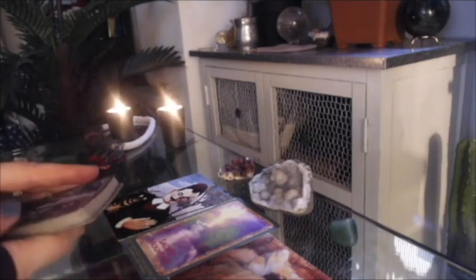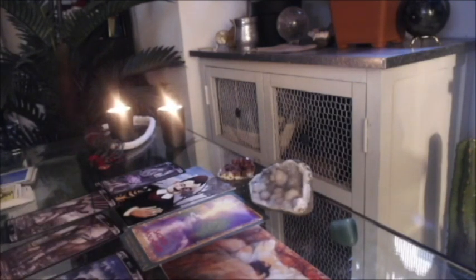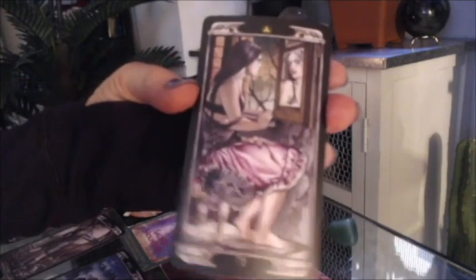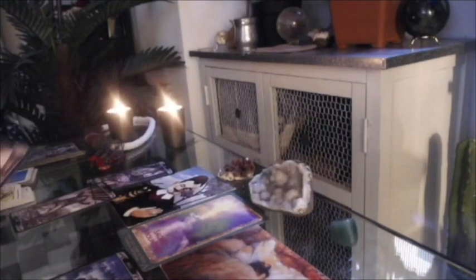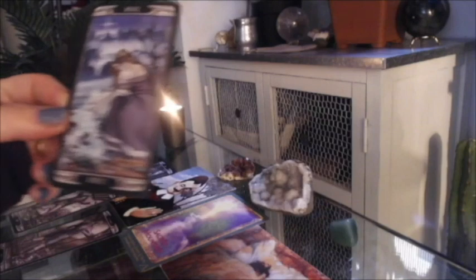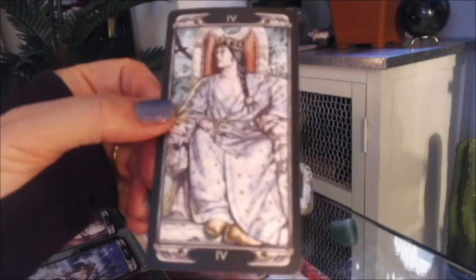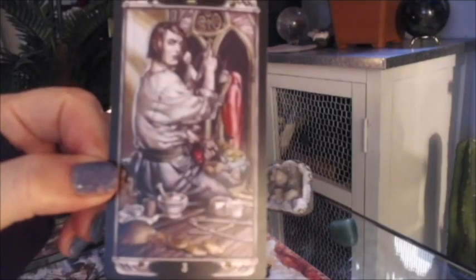Group number one. As you saw, these were all shuffled beforehand. I'll pull more if I need them. Let me show you those. I have here the Seven of Coins, the Ten of Wands, the Three of Wands, the Star. We'll be doing some magic with this star. We'll be expressing intentions with the Emperor. And last but not least, the Three of Coins.